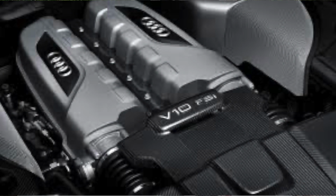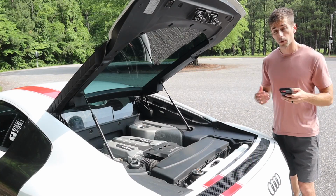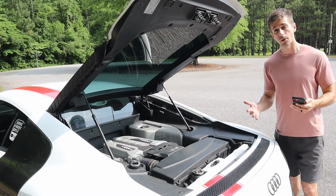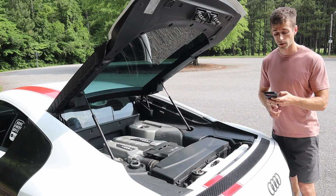You could get a 5.2 liter naturally aspirated V10, which was actually pulled from the 2nd generation Lamborghini Gallardo, which came out in 2008. The 1st generation Gallardos actually had a 5 liter naturally aspirated V10. So they bumped it up to a 5.2 liter, put that in the R8, and now you could get a V10 with the R8 platform.